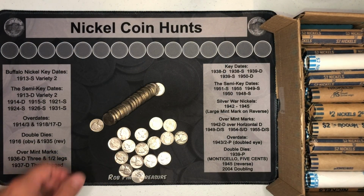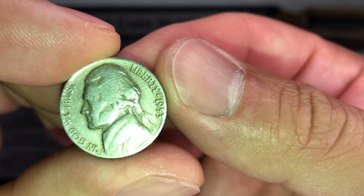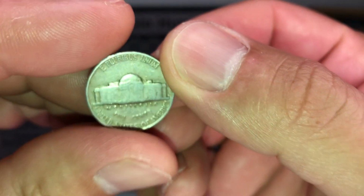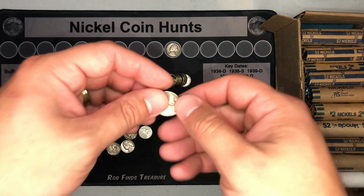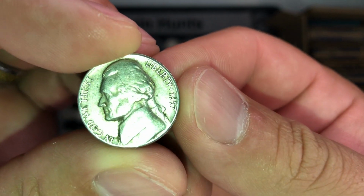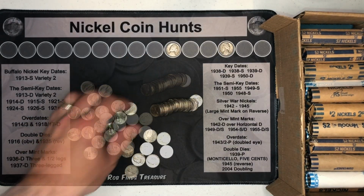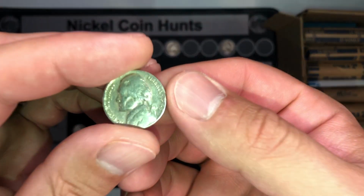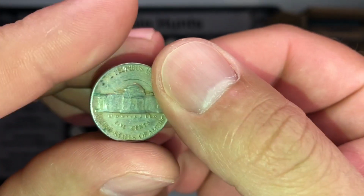We're on roll 2, the first roll of customer wrapped, and we've got our first find. It's a 1953 minted in Denver. Gets us on the board early. And roll number 3, we've got a hit on a 1957 from Denver. Roll 4, and we're on a bit of a streak here. We've got a 40s, our first of the box. It's a 1948 out of Philly.